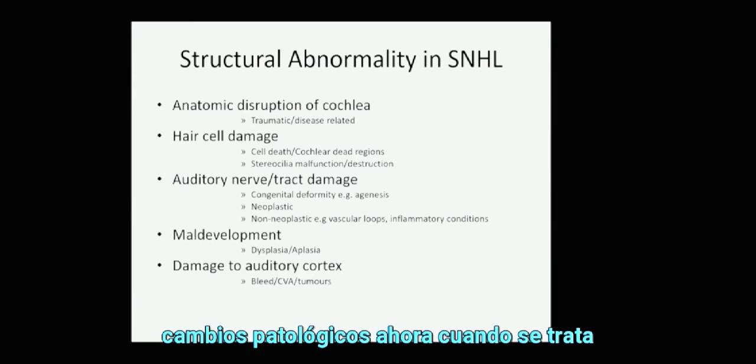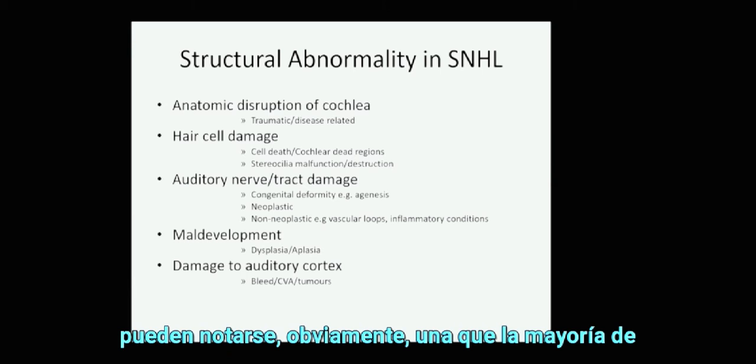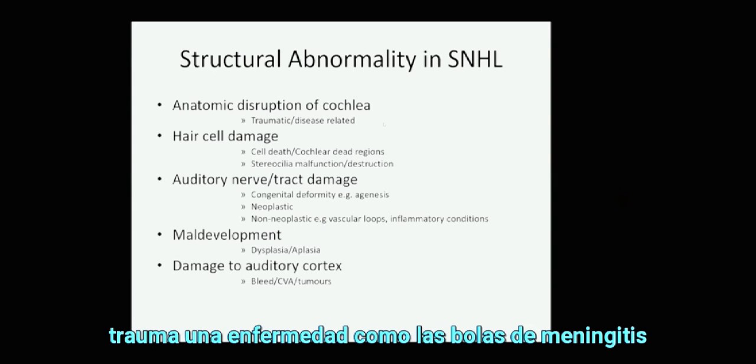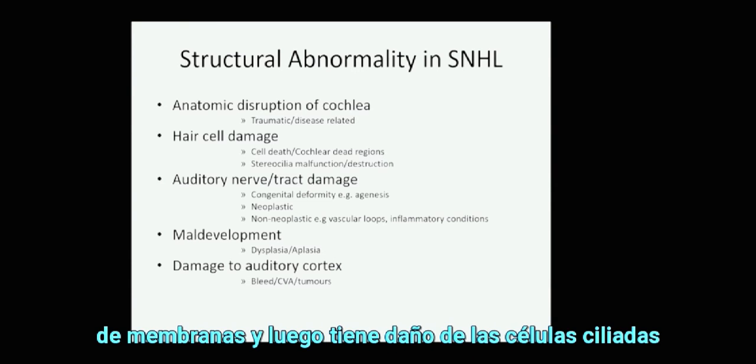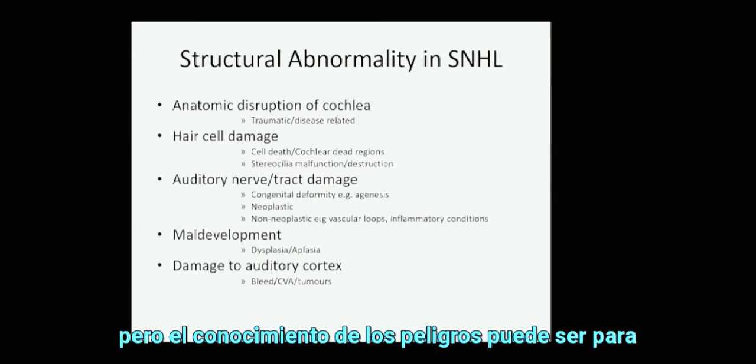Just gradually moving to a bit of pathological changes. Now, when it comes to sensorineural hearing loss, there are lots of reasons, lots of structural abnormalities that may be noticed. Obviously, one that most of us are familiar with is anatomic disruption, i.e. due to trauma and illness such as meningitis, but also, at the histological level, rupture of membranes. And then you have hair cell damage, which can be due to lots of reasons, which I will touch on briefly.